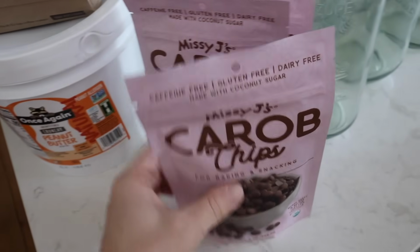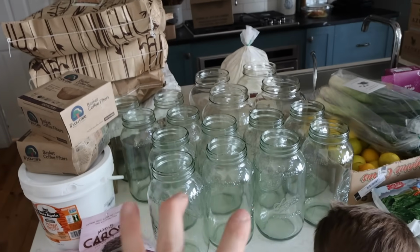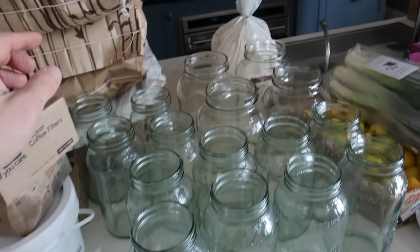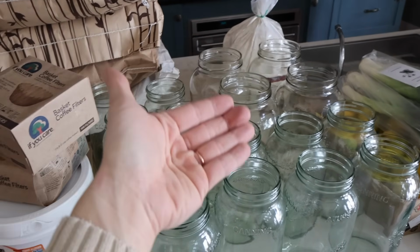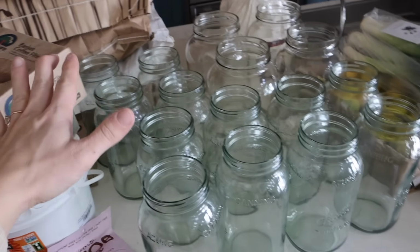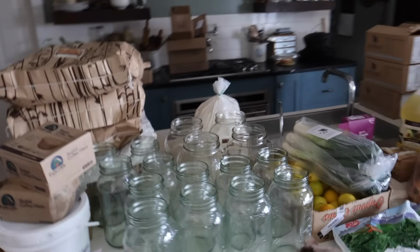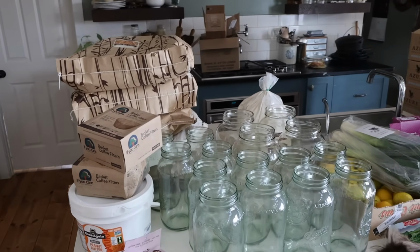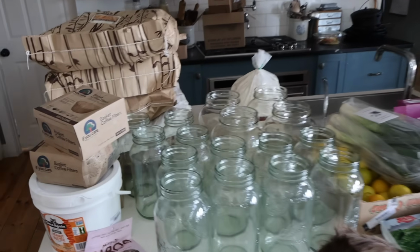All right, I've got some carob chips here for baking. I have lots of jars this month because my cow is fresh. She's back in the milk, and not only do I just have a lot of milk that I need to store, I also have a lot of milk I'm freeze drying. And before we know it, we will be back in the growing and preserving season. So you can never have too many jars when you have a cow and have lots of food coming in.